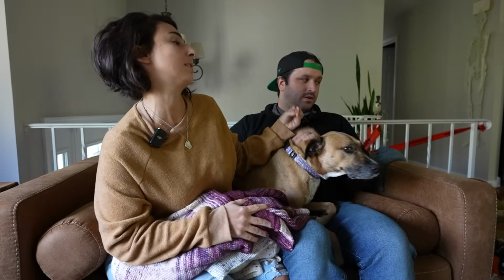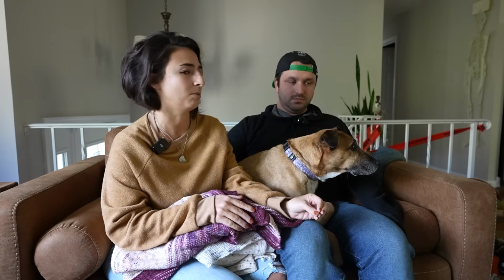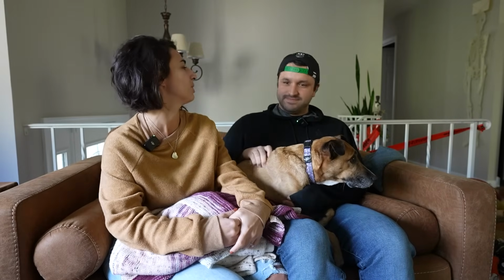Okay, tell us about the inspiration for this colorway that you're going to create. Like, you are the creative designer. What's that called? Producer. Creative Director of this colorway. So tell us about your inspiration.